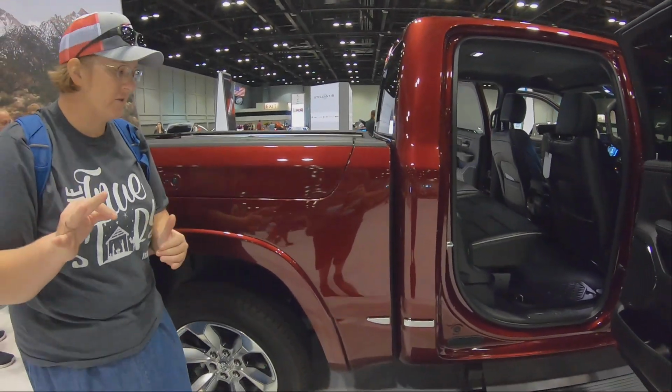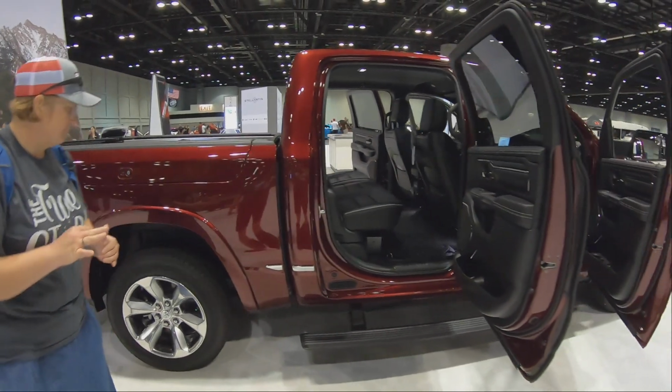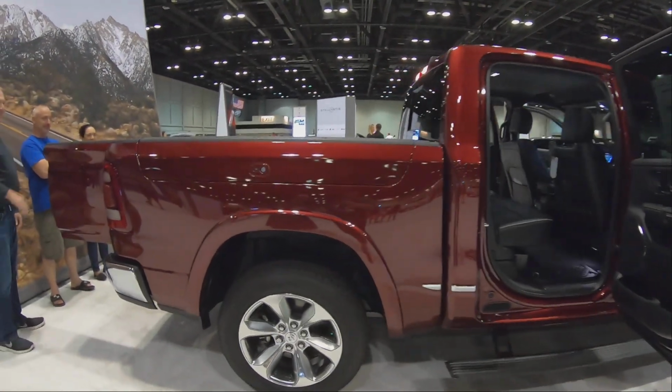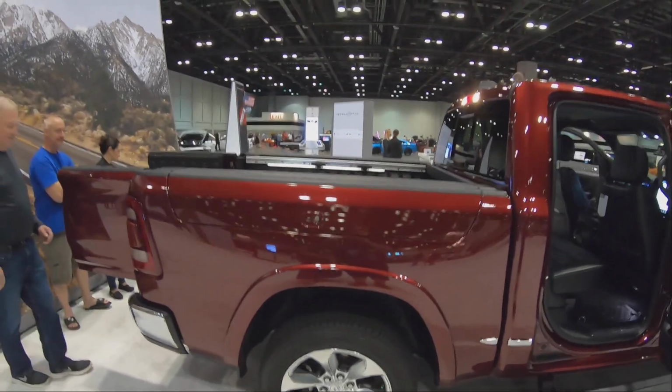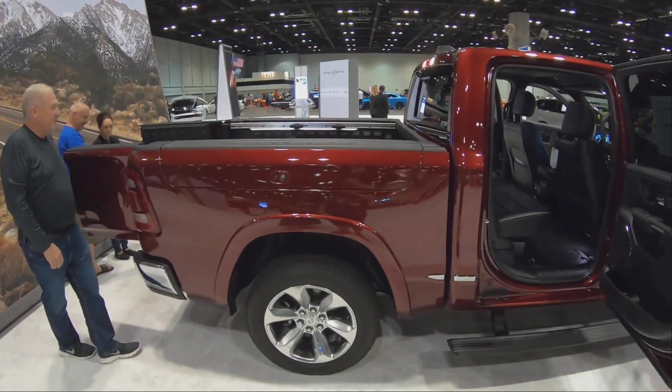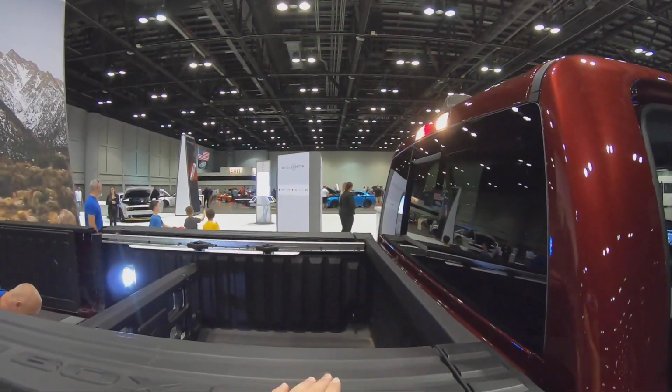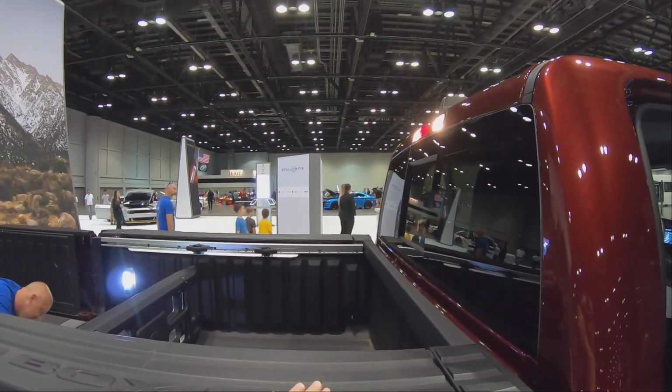It is very different. So looking at the ride height first in the Ram, and then we're going to look at the Chevy and the GMC. There's the ride height right there. So eye level, right about there, looking down, and then walking right up to it here. There's the top of your bed at eye level.